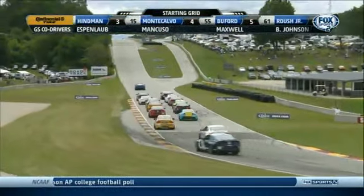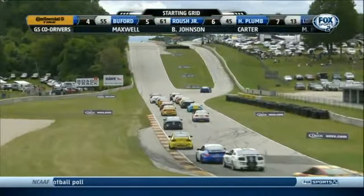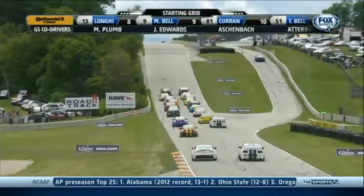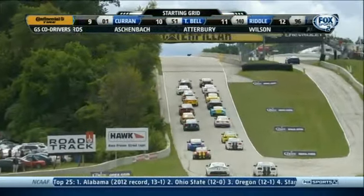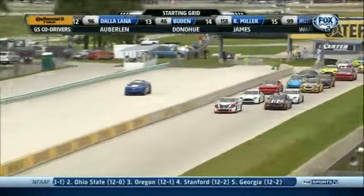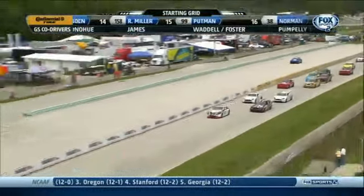Muscle up front right now. As you see, the pace car dive to pit lane, and the field streaming up behind, getting sorted out. It's an uphill run. They can't even see the starter yet. Waiting for the green flag, they'll crest the hill, they'll look for it. Green, green, green, we're racing at Road America.